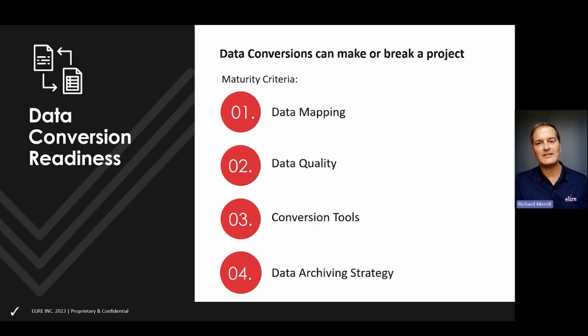What we have found is that clients can sometimes overestimate the quality of their data, which means they're underestimating the amount of work it takes to migrate their data, which means they might not be building enough time into their project plans and enough resources and expertise into their projects in order to do that job well. Some examples of that might include your address data or your job department data. How cloud treats address data or job department data is very different than how a typical on-prem application treats it.